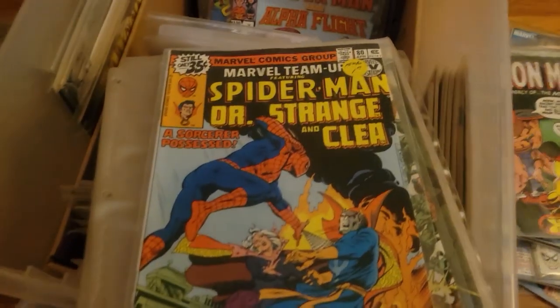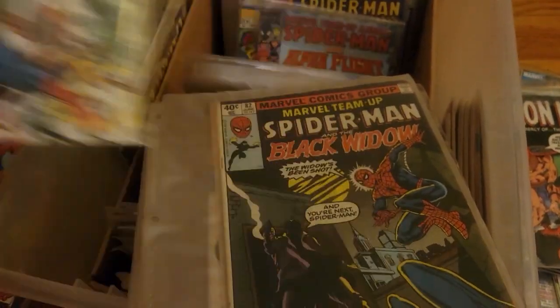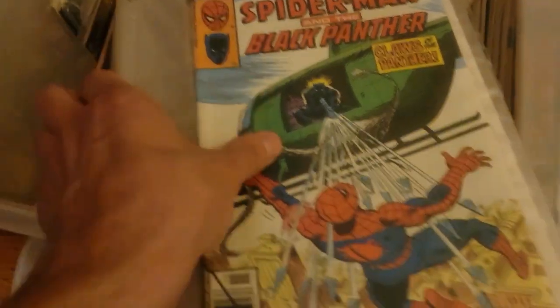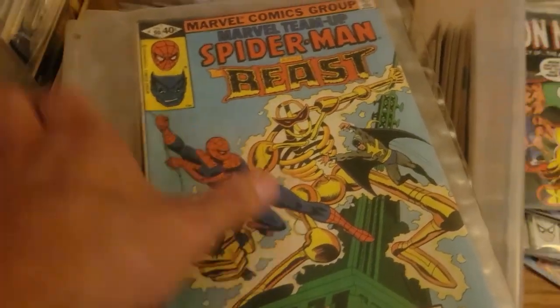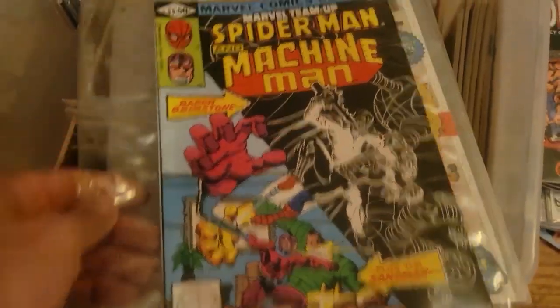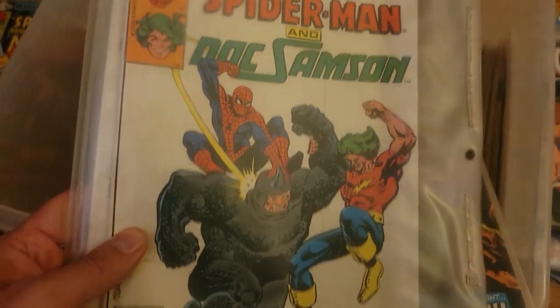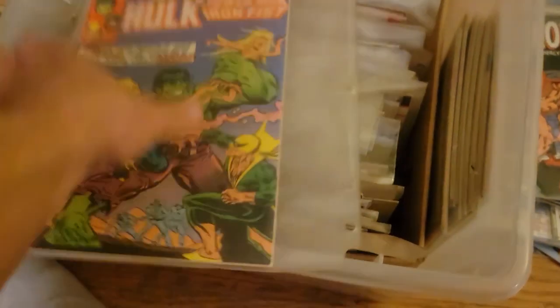But still an awesome stack. 81, 82, 83. Hard to see in these nasty old bags, they've been through it, man. Ghost Rider, Black Widow. I am filling some holes in my run and I'm so excited. Here's issue number 100. Was that 101? 102. Hulk and Kazar. So now we're getting into the 100s.